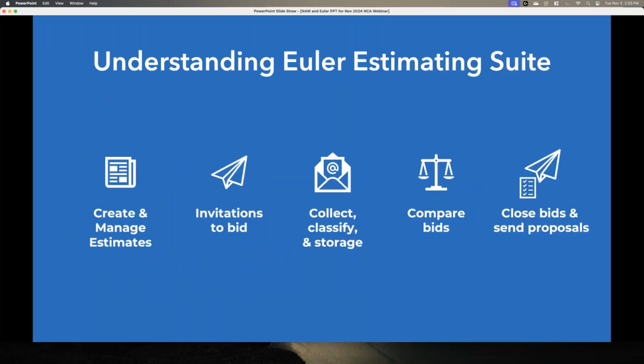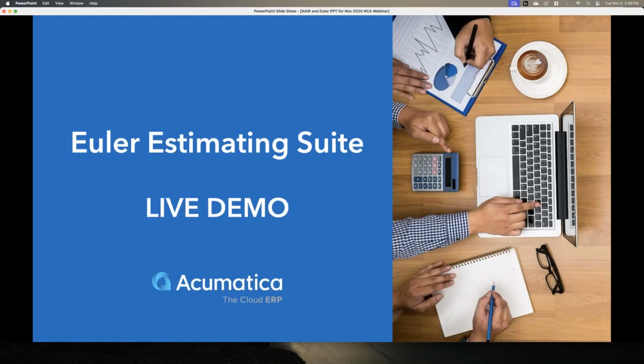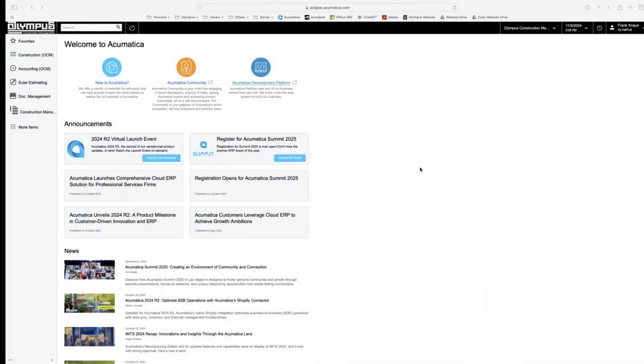So now let's understand a little bit about Euler Estimating Suite. This is what you can expect. You can create and manage estimates, send invitations to bid, collect, classify and store the bids once they are received. You can compare subcontractors side by side. You can close the bids and send proposals to one or many clients at the same time. So let's get on to a live demo.